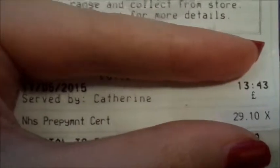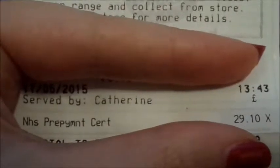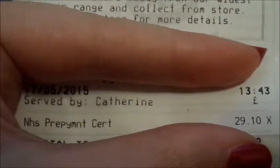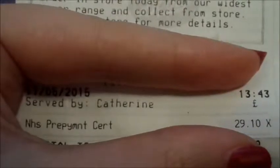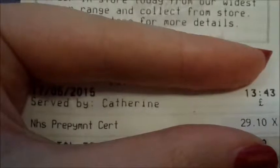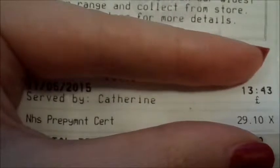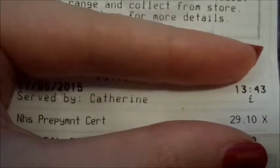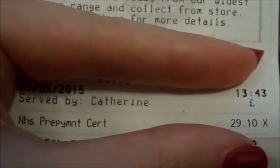Now I would say, if you see, I bought this 2 weeks ago today, and I still haven't actually received the certificate through the post. This is a receipt for it. I got this from Boots. If you look at prepaid prescription or look on the NHS website, they will direct you to a list, and that will show you a list of all the participating pharmacies in the UK. Also, you can apply online, but I bought this the same time as I was picking up all those prescriptions, so obviously that was all sorted at the time.